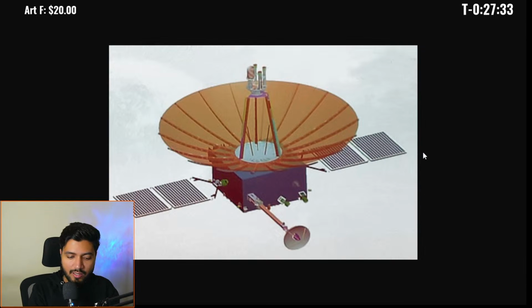Now if there are any people watching from China, please pardon me for all the pronunciations, all the murder I'm going to do of the pronunciation. So this is the Queqiao-2 satellite, or QQ2 for short, and this is a Chinese relay satellite mission which is going to support the Chang'e 6, 7 and 8 lunar landing missions.